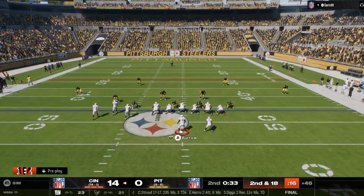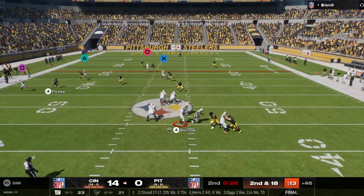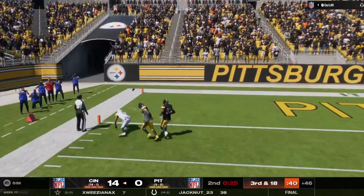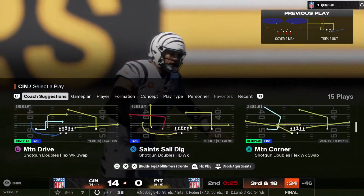Got to imagine the pass rush will be equally intense here on second down following the sack. It's 2nd and 18. Looking deep here for Chase. And that will be incomplete. Tried to dial up the long one way out there, but it'll be 3rd down.